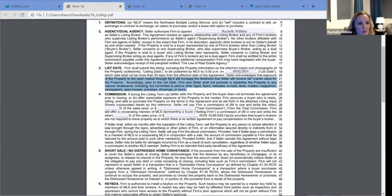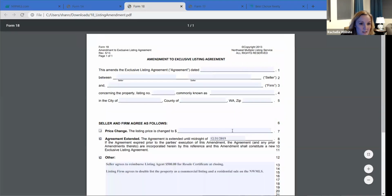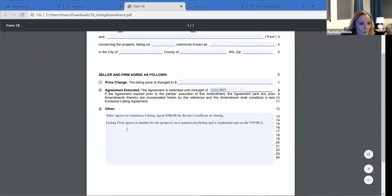But be very careful that you're not promoting a listing before that date. If you need to, let's go ahead and adjust the date. You can do that on the Form 18 as well. If, for example, the seller is not ready to go and we need an extension, you could also do that on the Form 18. You could say Form 1A, Term 3 to be extended to, and then you could write the date. Say on this one it would be September 15th, 2019, so that the sellers have time to install carpeting, would be the reason for this.